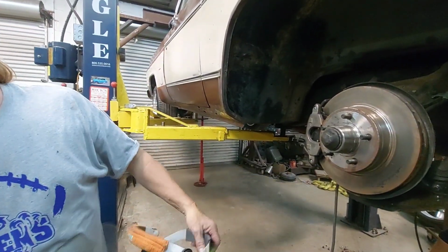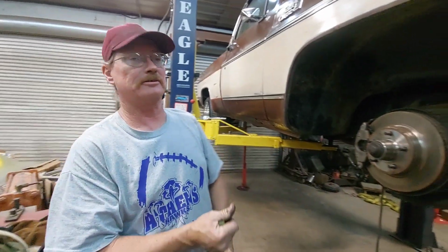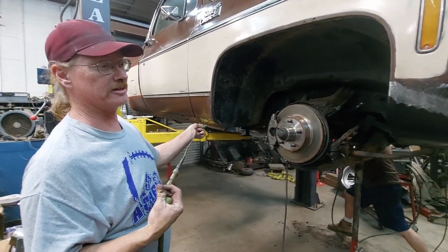Not nearly as funny as Tim, but we're trying to retain as much original metal as possible. Yeah, I appreciate that too, Will. Cut it all up. We gotta vacate the varmints first.